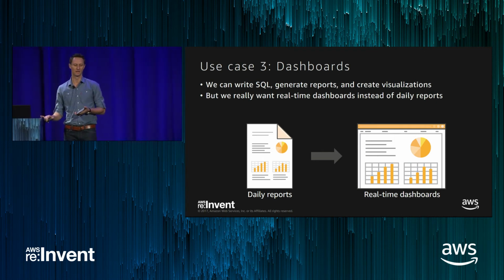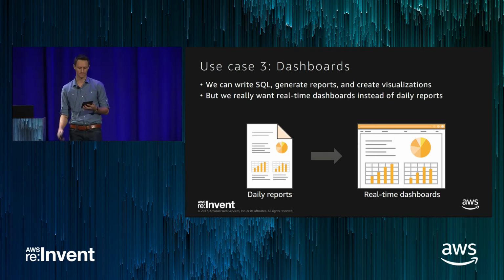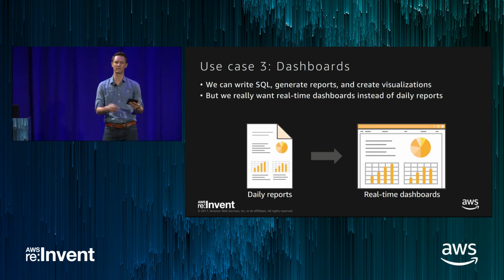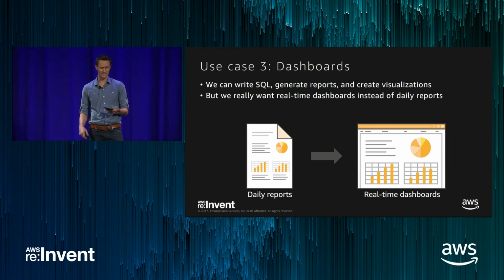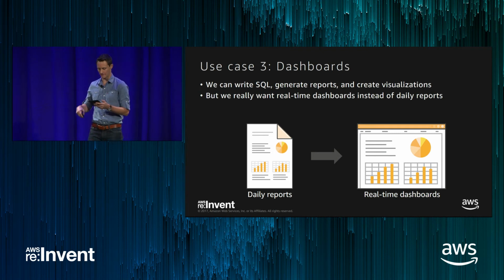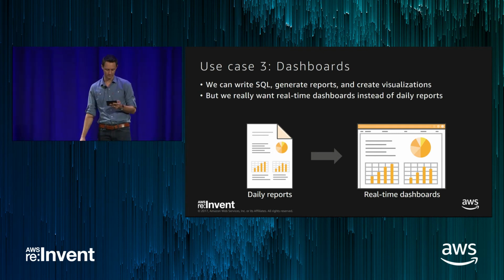It's to have reporting dashboards. Normally in the batch processing that Alan mentioned before, you can write SQL, generate reports, and create visualizations from that data. But what we really want is real-time dashboards instead of daily or hourly batch reports. So clearly, to achieve this, we need to go from daily batch processing to real-time metrics dashboards.